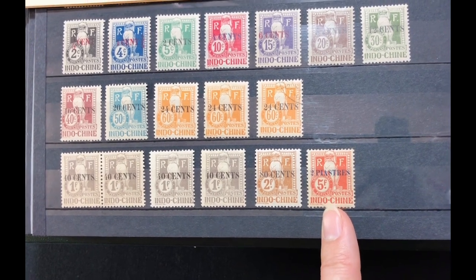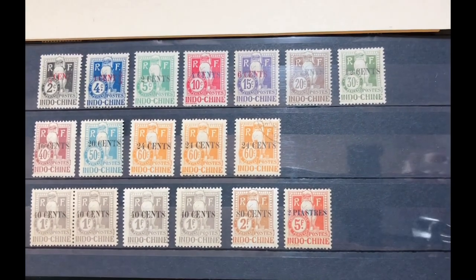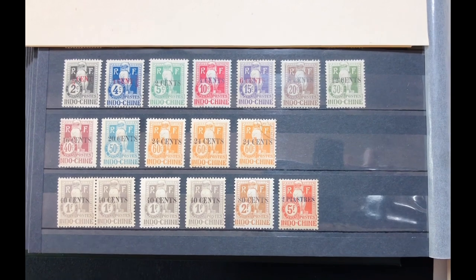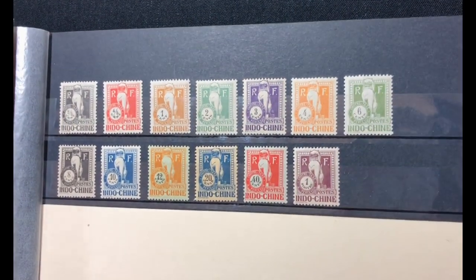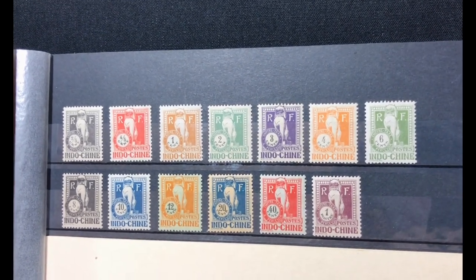The set is 13 stamps total. It goes for $172.25 mint, and $87.75 used.